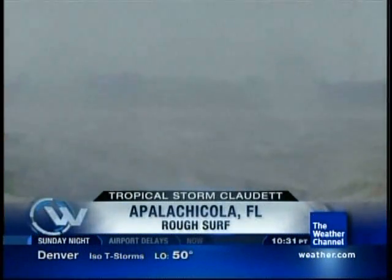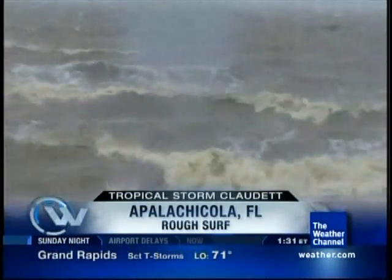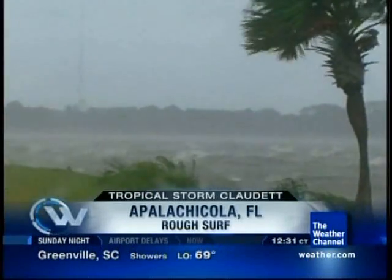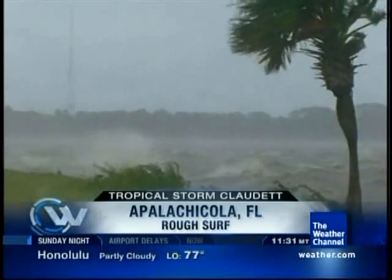And we're just getting lashed with rain. It seems to be training over one area over a time. That's why we've seen so much rain in some spots. And of course, we can't rule out the threat of tornadoes as this storm moves on in.